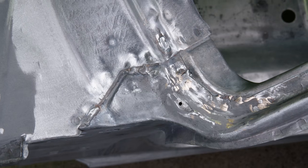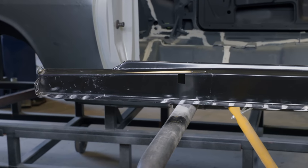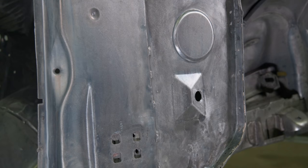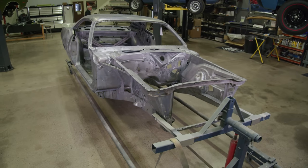You know, starting at the back, you had frame rails with kinks in them from a previous accident. The right rocker had been replaced by somebody else and didn't do a very good job. The right hinge pillar had been replaced and not done a very good job on it. And so it was going to affect the geometry of the car.